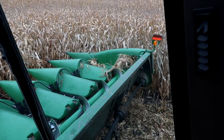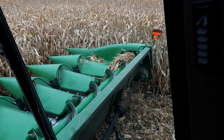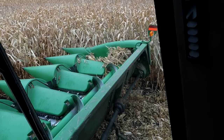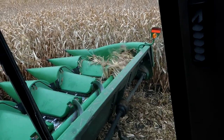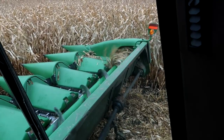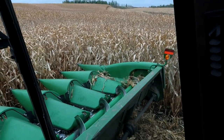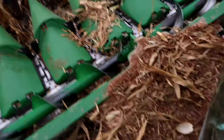Is everything okay up there? Good chunk of stalks on there. Just having fun with some green stalks stuck in the header. We'll get it. Okay. All right, fine. Fine. I'll go out there.